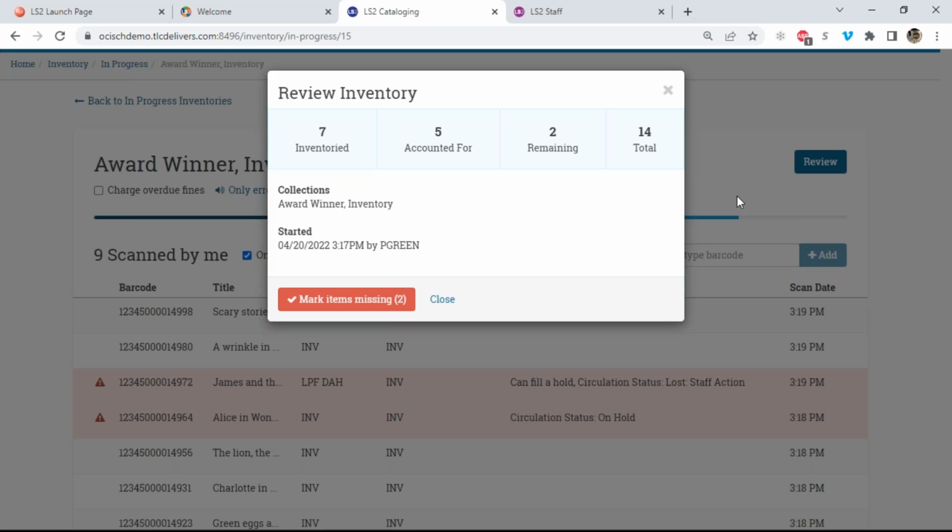You can see in these 2 collections, there are 2 items still outstanding, and those 2 items will be marked missing if I click this button to complete inventory. So we give you a nice big red box, well, big red button, I should say, to alert you to the fact that you are about to mark 2 items missing from your inventory process.